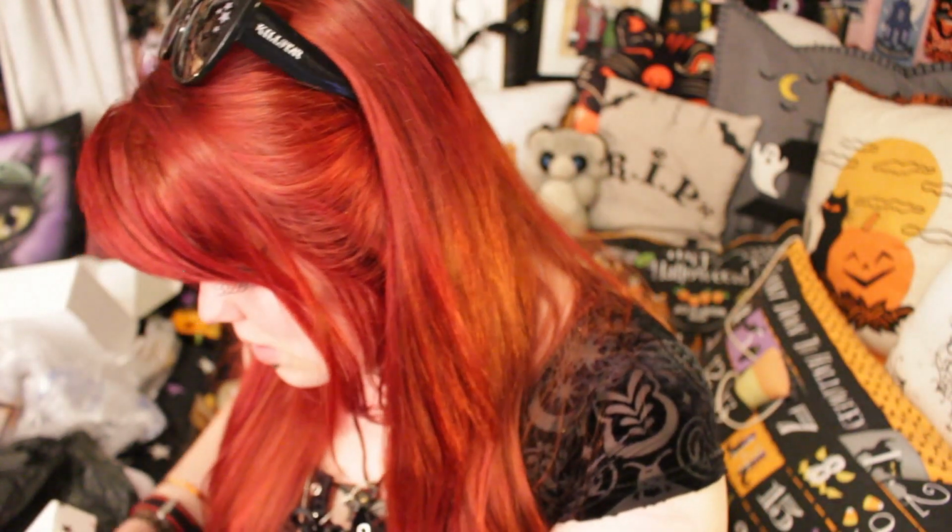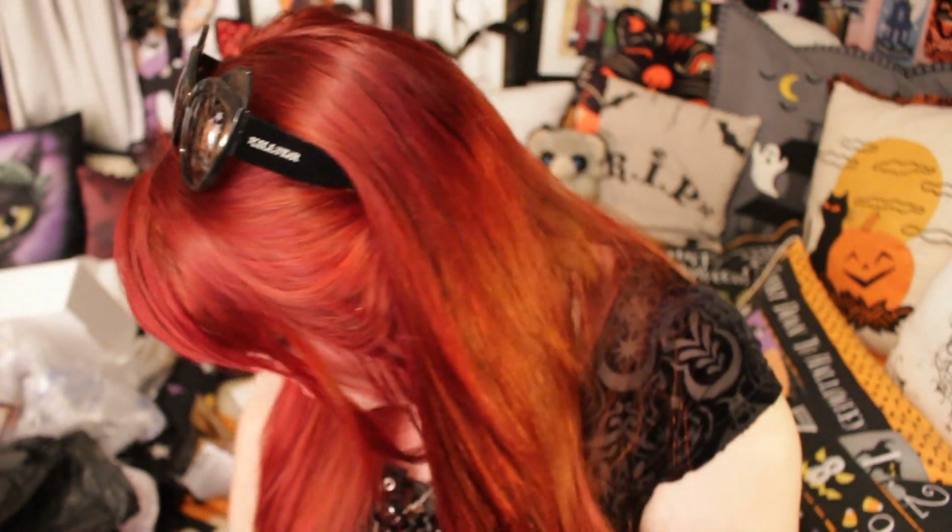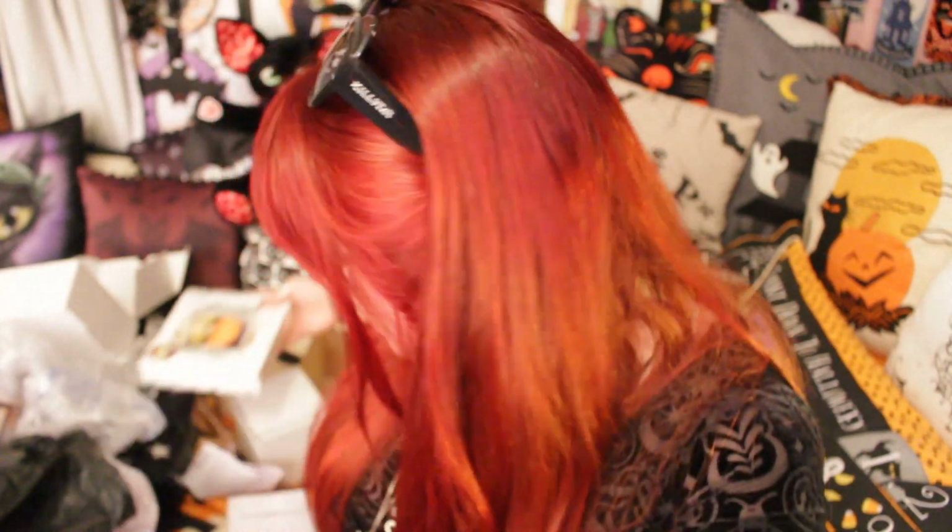But that is so exciting and incredibly satisfying to look at. So I am excited to take some photos of that later. So I'm just going to put the lid back on and put that over there.